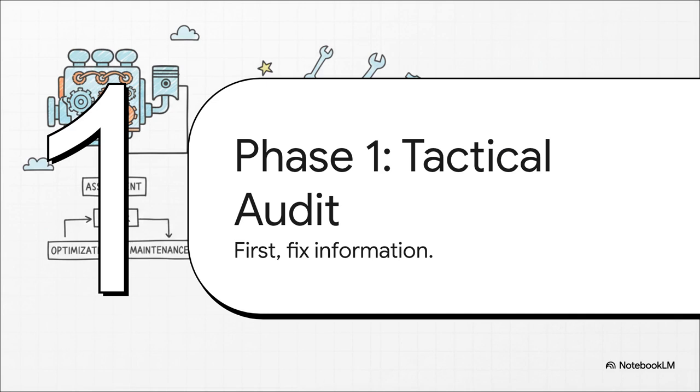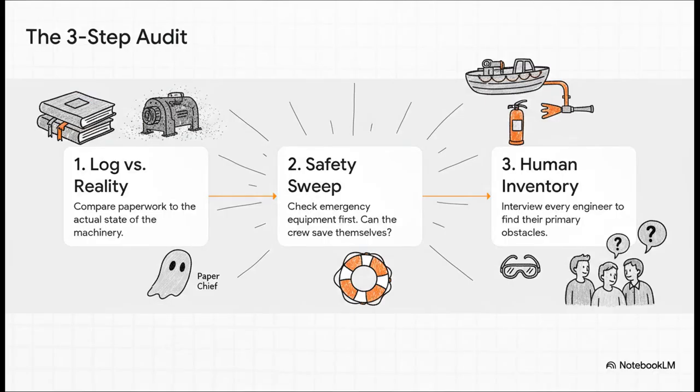And this part is absolutely critical. For the first 2 weeks, you resist every urge to pick up a wrench. I know, it feels wrong. But your job right now isn't to fix machines. It's to fix information. You've got to become a detective and find out what's really going on before you can change a thing. And you do this with a simple 3-step audit.